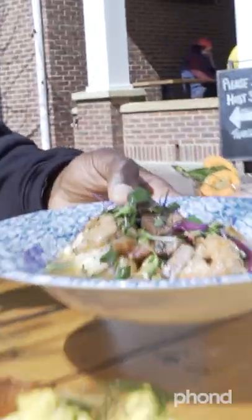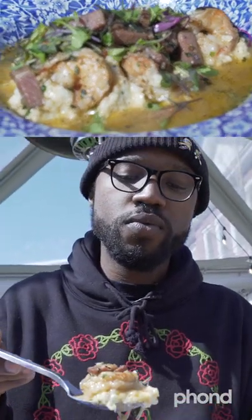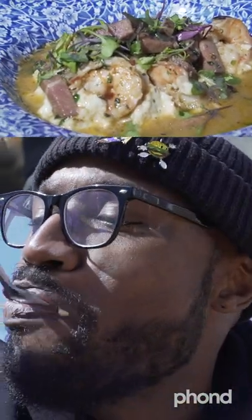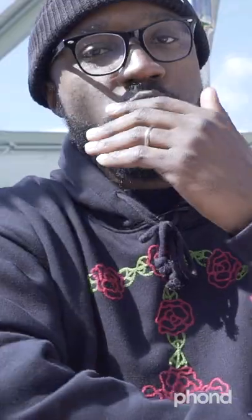Love it. They spoiled your boy a little bit more. I told him I was gluten-free and he said, well, we got this here delicious shrimp and grits plate. And you know your boy's gonna get down heavy on this right here. This right here though, it's hearty. The flavors are definitely there. This joint is crazy, it's so good. The grits too.